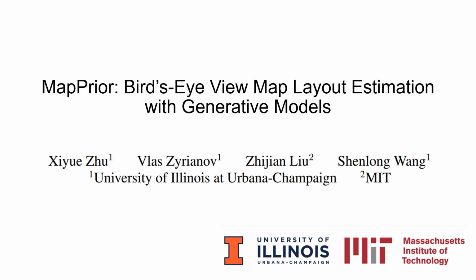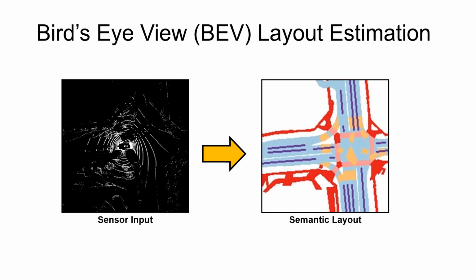We present MapPrior, a generative approach for bird's-eye view map layout estimation. The goal of BEV map layout estimation is to estimate a scene layout given a self-driving car's sensory input. This task is important because the layout can be used for downstream mapping or driving planning tasks.